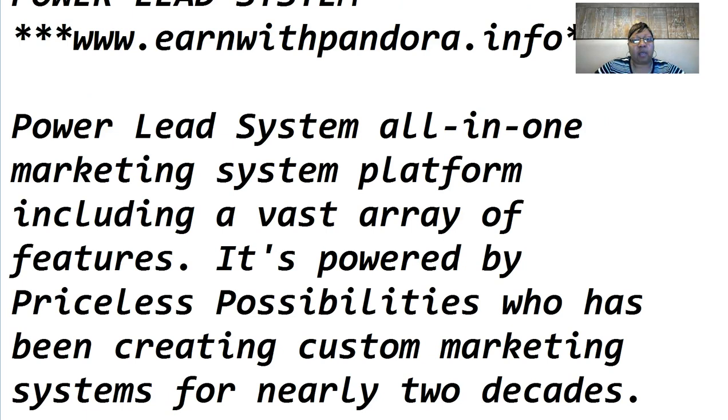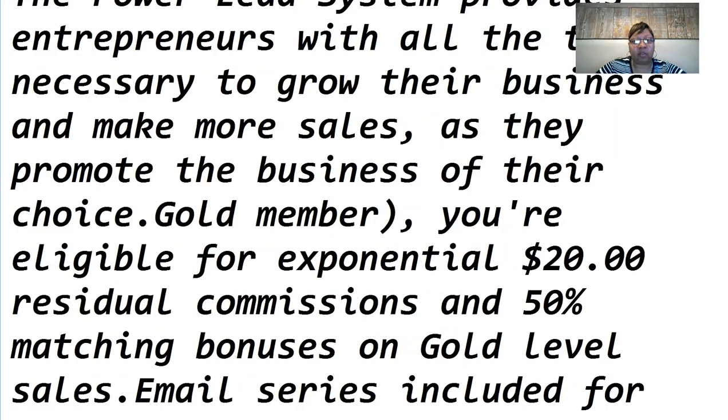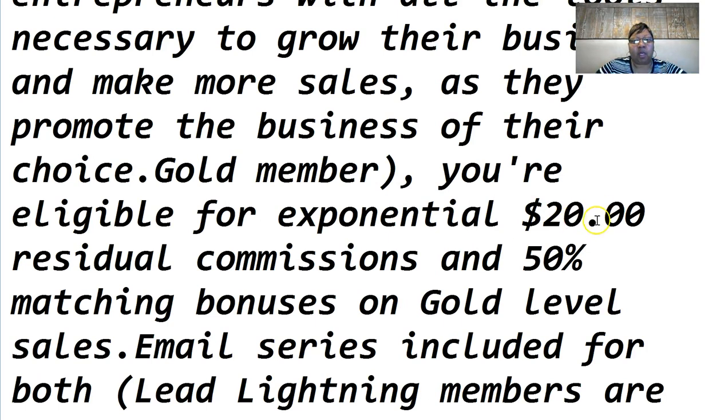So when you think about that, guys, you're looking at $200 per sign up, not to mention the residual income you're going to earn with Power Lead System. Because remember, with Power Lead System, you're going to earn $20 on everybody you bring in as a gold member. So think about it. You're bringing them in from Easy Profit 100. You make 100. Then you turn around, and most people are going to follow suit of what you're doing. So they're going to duplicate, and that's what we want you to do, is duplicate the process. That's what makes this simple and easy for the average Joe.